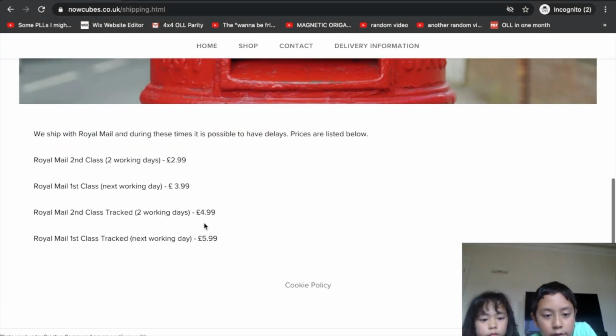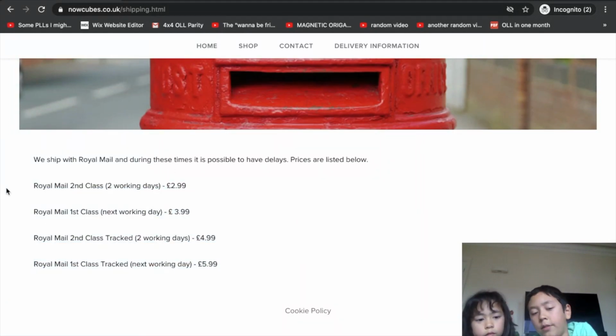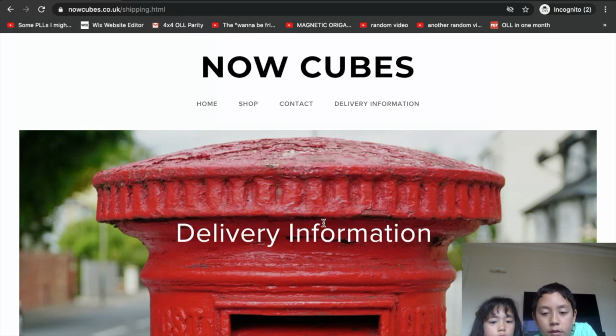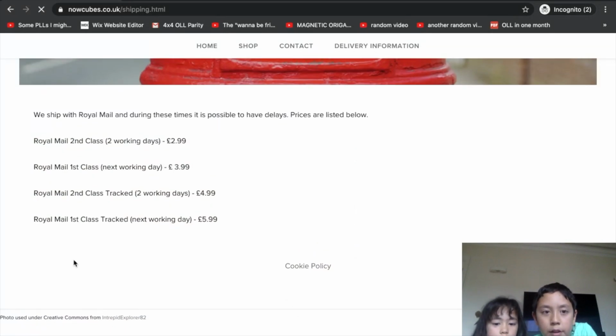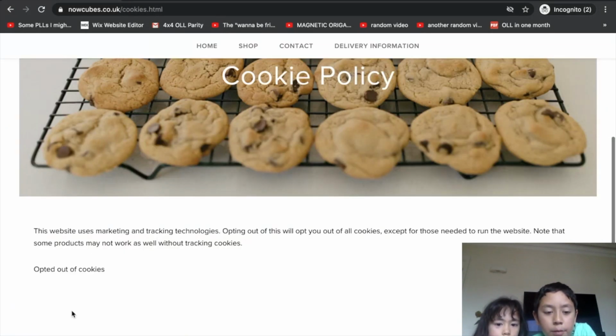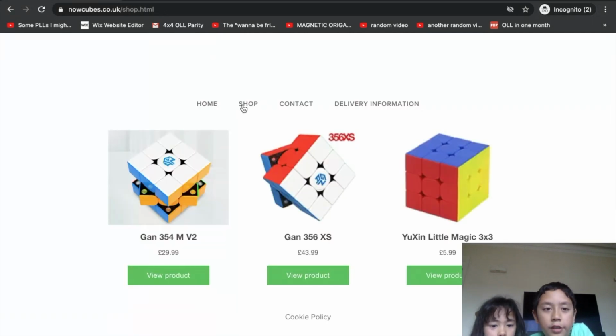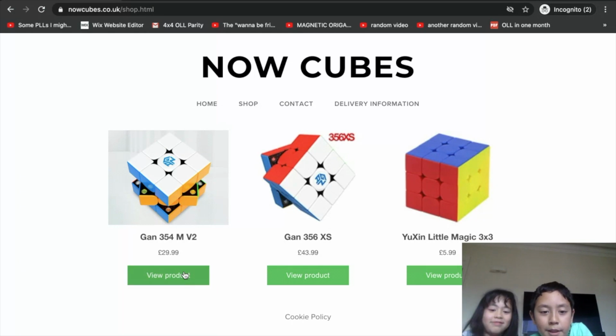Like the cost and stuff. And there's also a cookie policy, just in case you don't want to have cookies, you can opt out. But it's already opted out because I don't like cookies. Yum yum. Anyways, you can pick one.